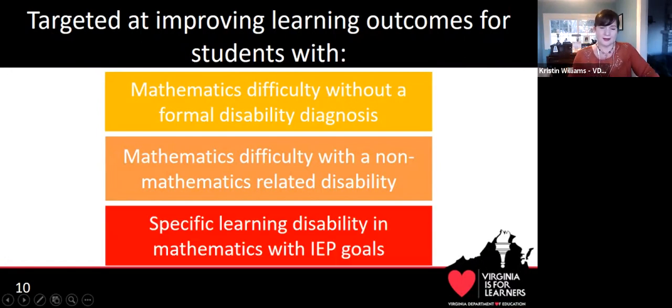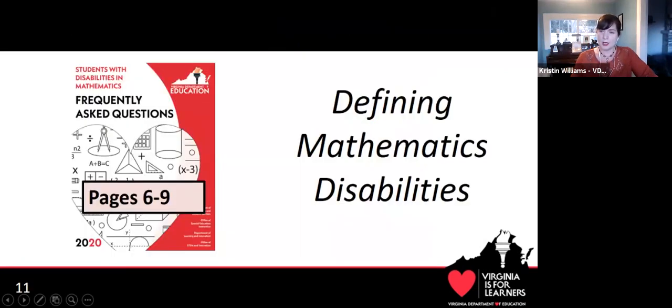And then of course, this is where we really need to make sure we are providing that specially designed instruction. That's for those students who have a specific learning disability in mathematics and they have IEP goals in mathematics. So these documents are really intended to improve the outcomes of all of these students. So we're going to first take a look at the frequently asked questions document. That's the red one. The first part of that document spent some time on defining mathematics disabilities, and that's on pages 6 to 9 if you have that on one of your other screens as we're talking.